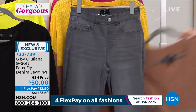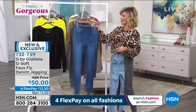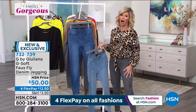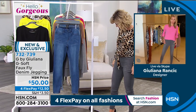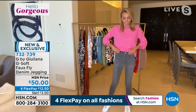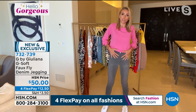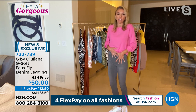Isn't that gorgeous? So I just wanna let you know, this pant, so Giuliana, how did you come up with this design? Aren't these so great? So these are that great G-soft, beautiful, amazing soft fabrication. So much stretch. And I love how high-waisted these are. Amy, do you see how? Yes, they're so high-waisted. I love that. They just keep you sucked in. They feel amazing on the body.